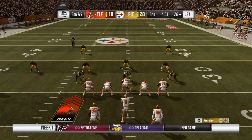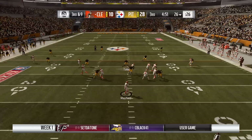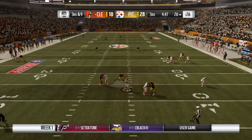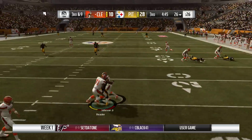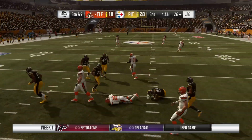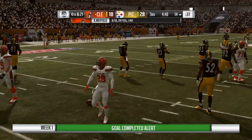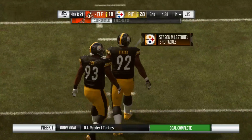Here we go now. 3rd and 9. Mayfield down. Screen play, Johnson. And now running right through it. Call it a loss of 12 that time. And that's going to bring up a 4th down.